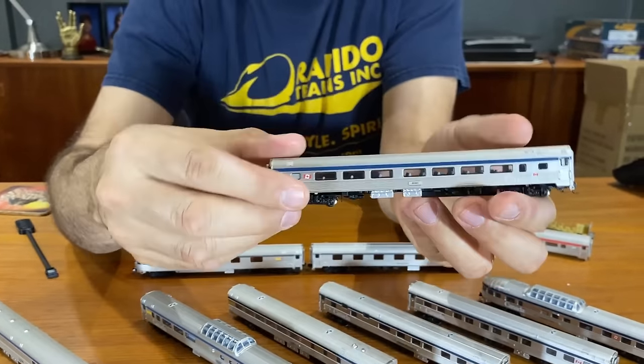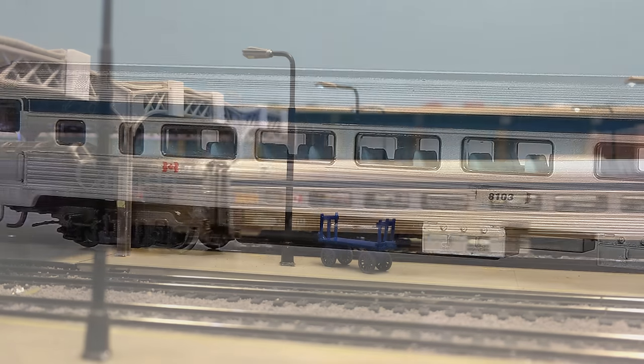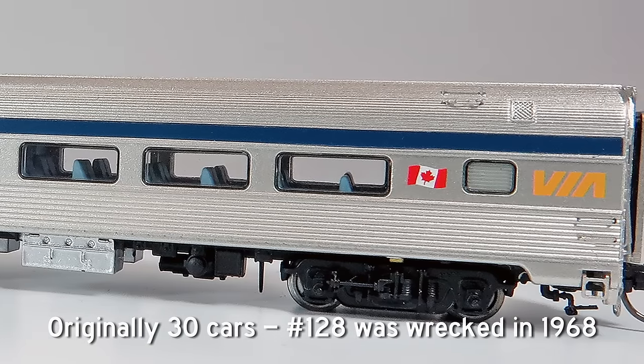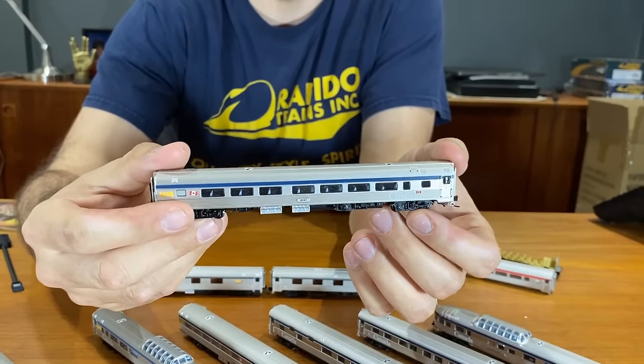The next car is the coach. So the 60-seat coaches, about 29 of them were in the fleet. It is a very common Budd long-distance coach. I mean, it would be considered to be a Daynighter coach in most circles, but with CP, it was just a coach.